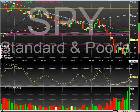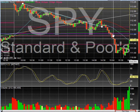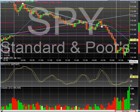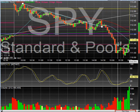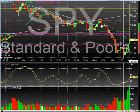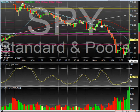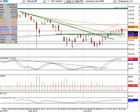We just sliced right through that area, which should have acted as some support, and then we also had another area of support, which was yesterday's or Friday's lows right around 111.40, 111.42, and that didn't hold up at all either because we sliced right through that, and we seemed to regain a little bit of it on the close. But looking out a little farther in the market, we definitely need to stay above this 200 period moving average in this 111 to be able to move higher.